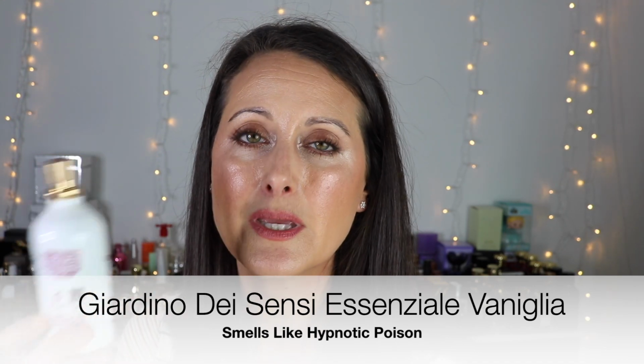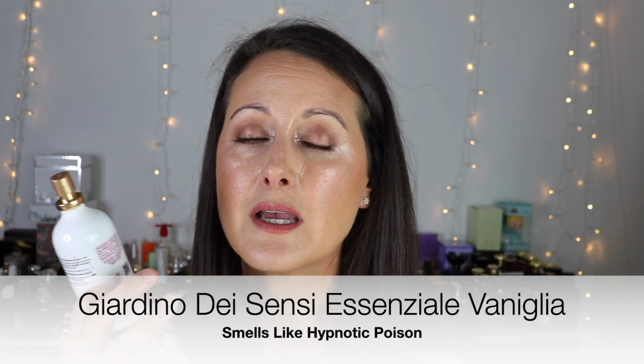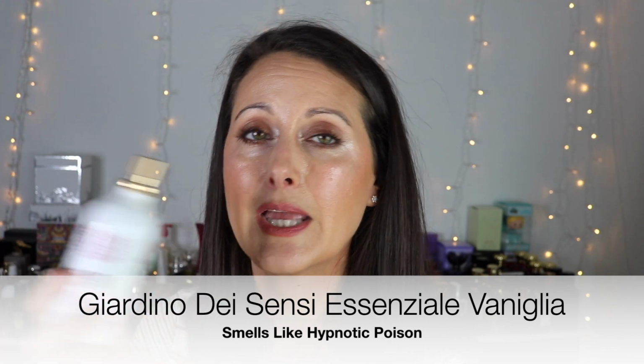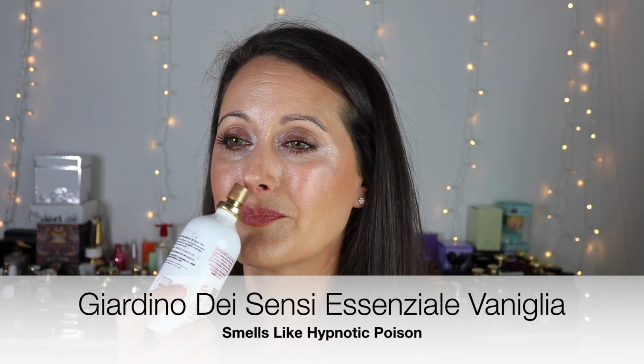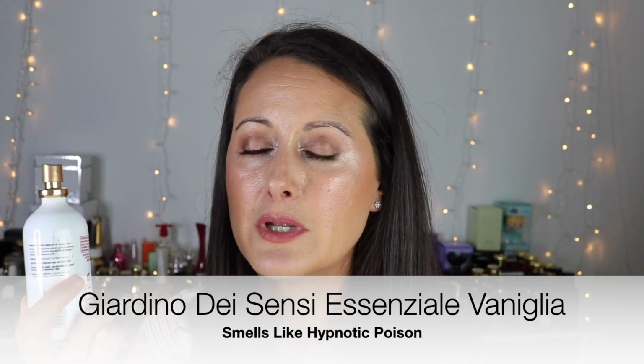And I say that because Hypnotic Poison really does have a very distinct jasmine note in it, as well as a very distinct caraway note. You don't get any of that with this or with Police Forbidden. You really just get a slightly floral leaning, powdery, almond caramel kind of scent. It's another one that I think is really close to Police Forbidden, and it's like $5 on the website.